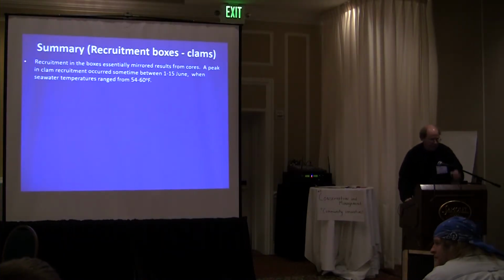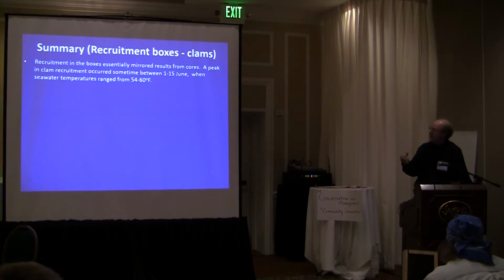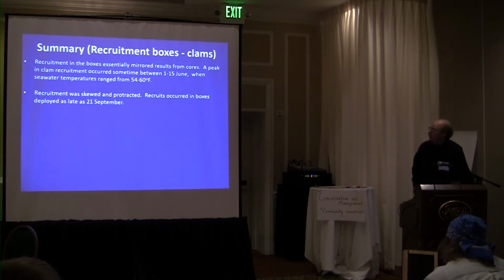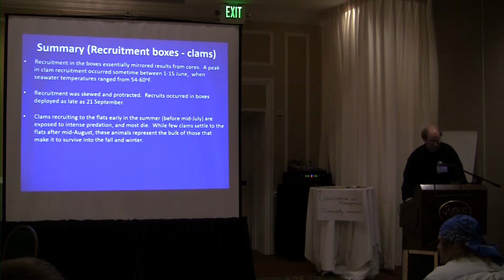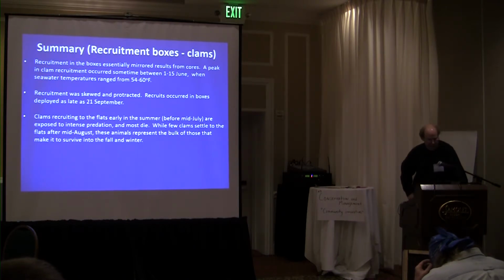So to summarize the boxes for clams, recruitment in the boxes essentially mirrored the results from the cores. We had a really good peak in clam recruitment that occurred sometime, we think, between the 1st and the 15th of June, when the seawater temperatures were between 54 and 60 degrees Fahrenheit. Recruitment was skewed and protracted. It occurred in all boxes, deployed even as late as the 21st of September. Clams recruiting to the flats in early summer are exposed to intense predation and most die.